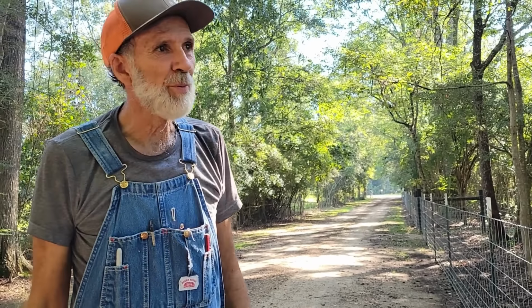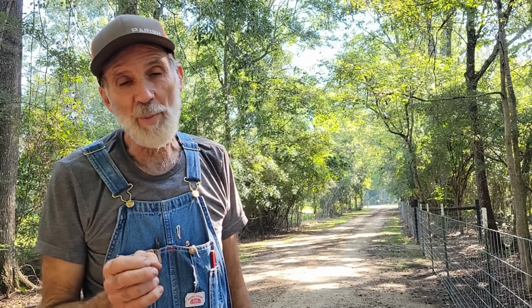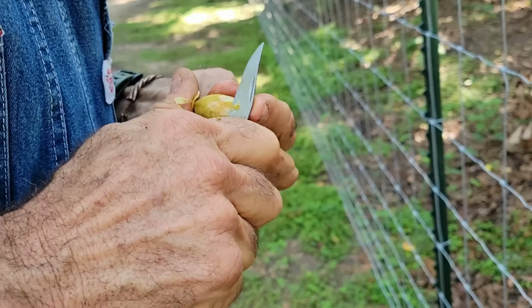All right, we're going to make a trip around. And we're going to go to another part of the property and look at some more pecan trees and see if they even have any pecans on, because I haven't even looked. These on the road do. Oh, these on the road are loaded. I've been eradicating the squirrels out of them because they seem like they want them really, really bad.